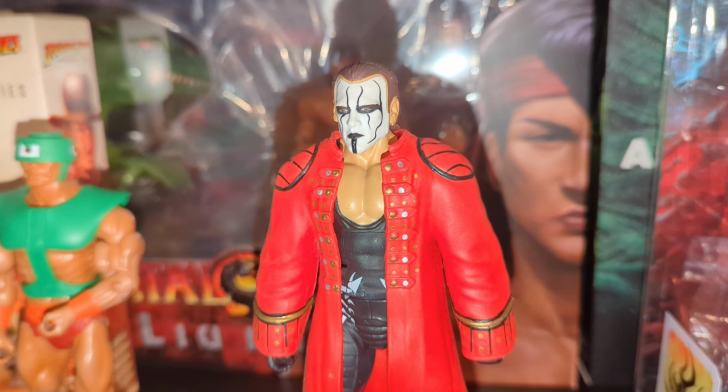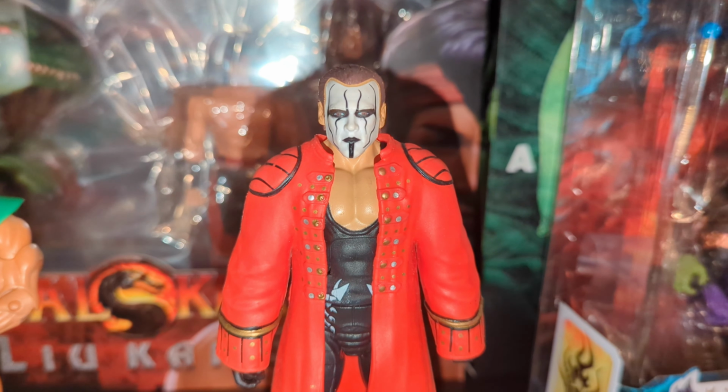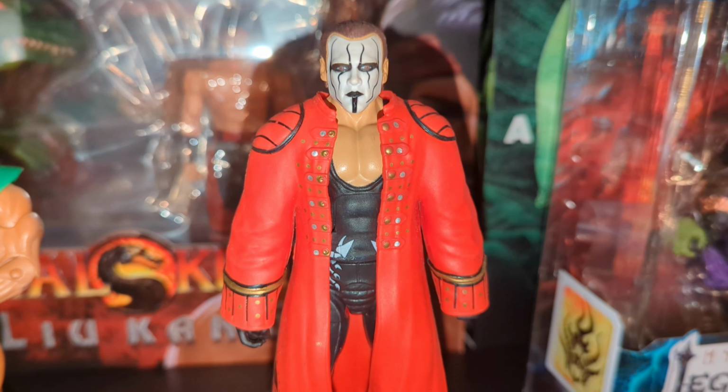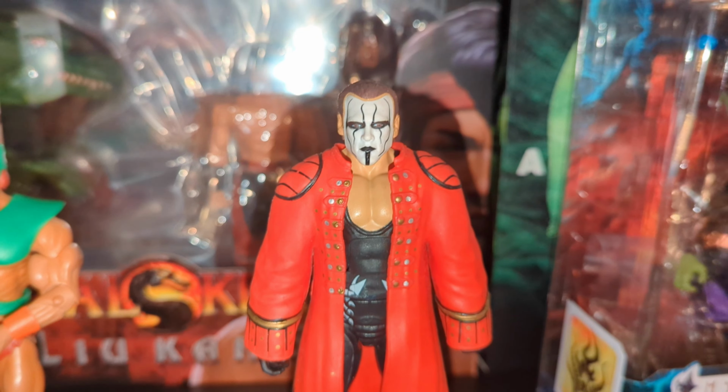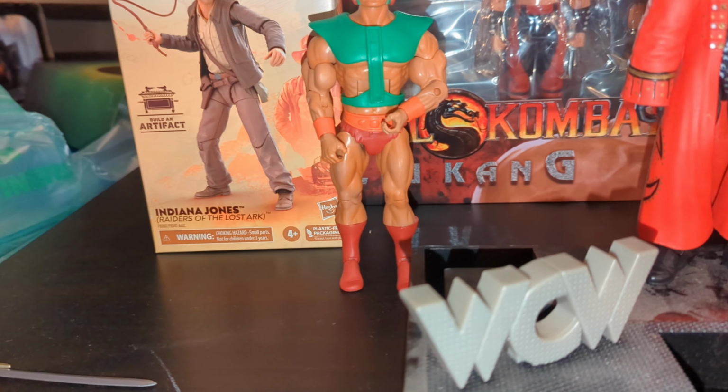So Sting, of course, in AEW at the moment. Of course, AEW are coming to the UK. They have announced they're going to try and sell out Wembley in late August for All In. So as long as there's a cheap enough ticket, I will try and attend. So hopefully see some of you there.